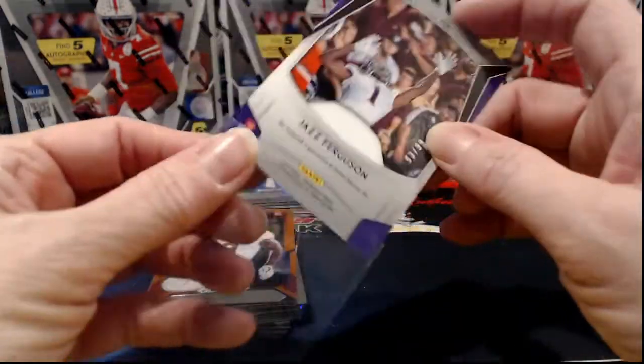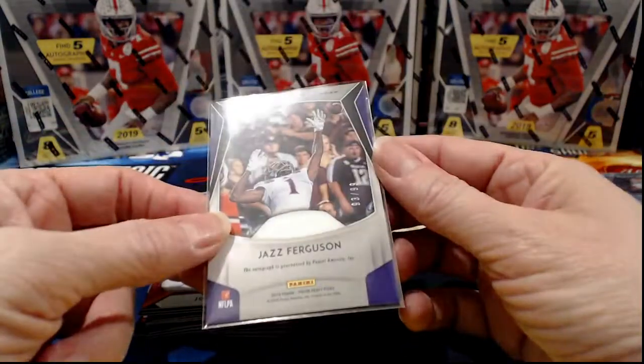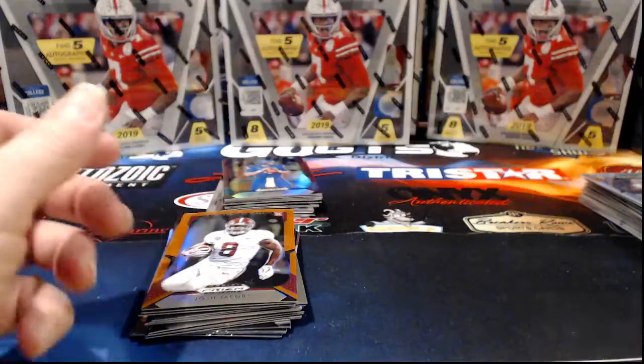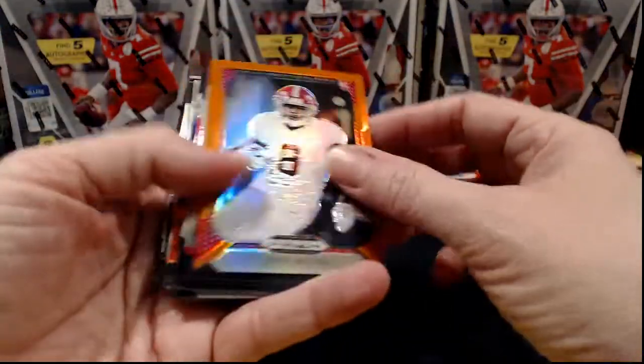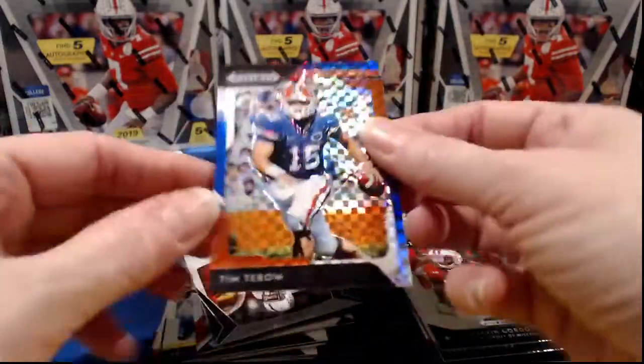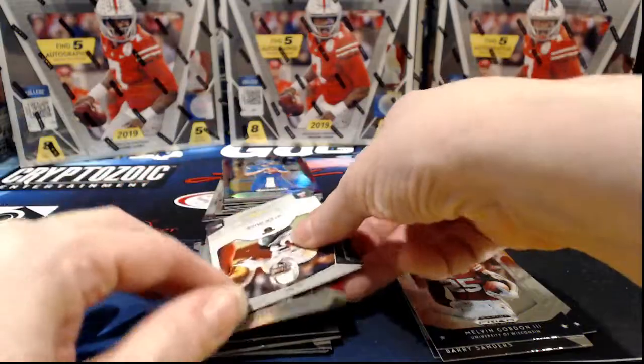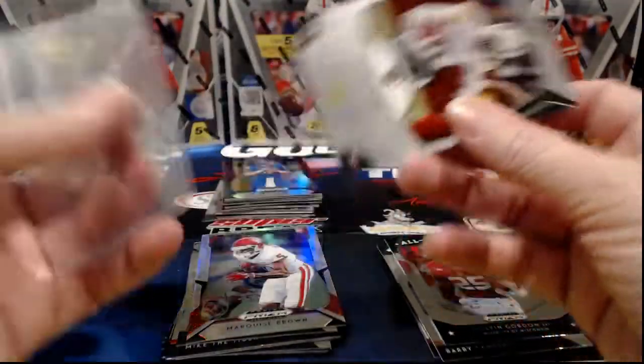Jazz Ferguson, F. That had to be numbered. Where is it? Oh, yeah, to 99 down there on the side. A little Tim Tebow to 99. Jalen Hurd, H, bidding position.